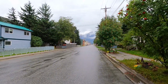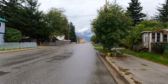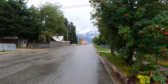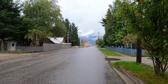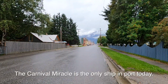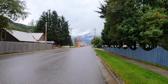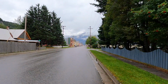It's getting close to 5 o'clock. The ship is scheduled, well, all on board is 7:30. So we got no problem making that. But I noticed the town is almost empty now. Of tourists anyway. Because everyone got back on the ship and there's only one ship in town. But that means our day is drawing to a close. And our trip to Skagway is drawing to a close.